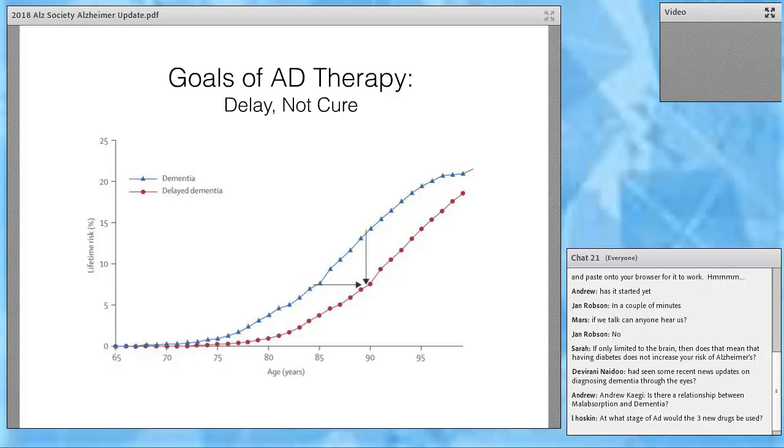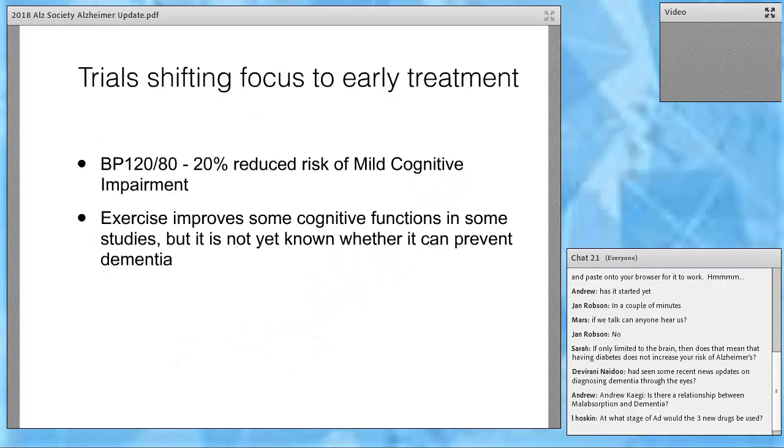So in many ways, that's more of a working diagnosis or working goal for us, rather than an outright cure, although of course that's what we all want to do. But keep that in mind, because some of these therapies that we will be talking about and some of the ones that are in the news, the impact may not be huge, but keep in mind that we may not need a huge impact. We may just need a bit of a delay to have an enormous impact on Alzheimer's in the world.